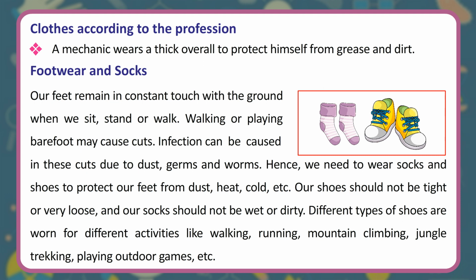Our shoes should not be tight or very loose, and our socks should not be wet or dirty. Different types of shoes are worn for different activities like walking, running, mountain climbing, jungle trekking, playing outdoor games, etc.